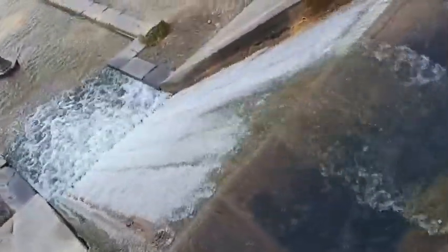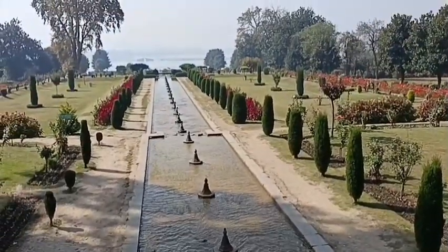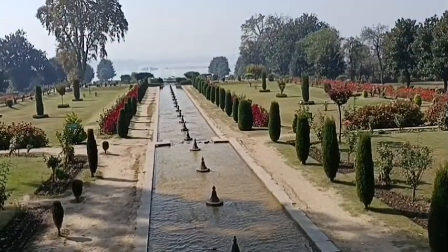And the waterfalls, artificial but very pretty. Look at the garden here and the background, the Dal Lake. Oh my goodness. All that is missing is the palace, because you have the king sitting right here enjoying Nishat Garden at his best. Right? So the waterfalls, or the fountains, or the Dal Lake, and of course the majestic mountains. Everything is here at Nishat Garden.